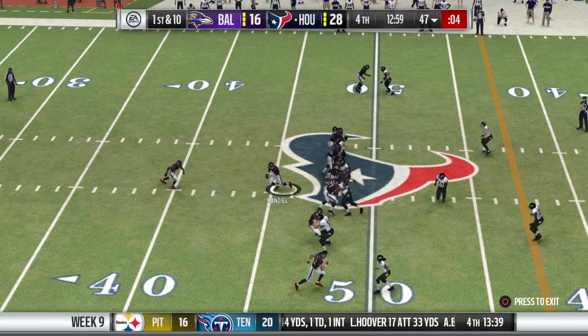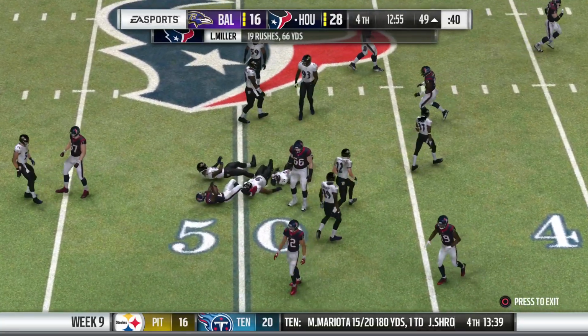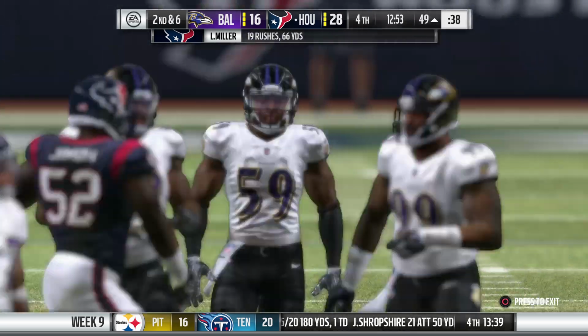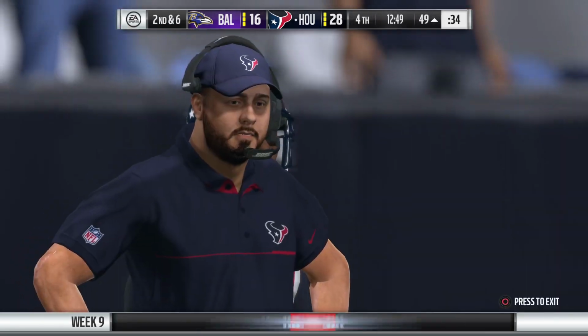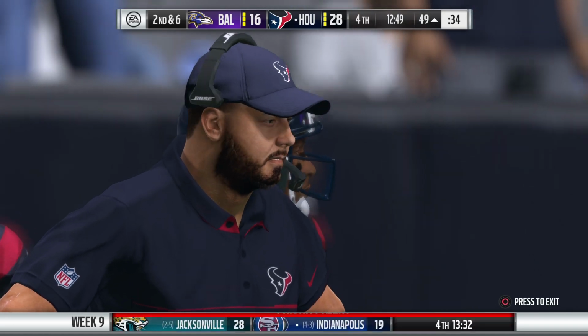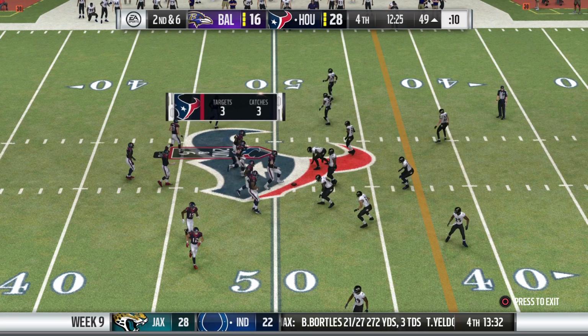Now they've got to find a way to create a turnover or takeaway. Otherwise, this one will probably get away from them. Yeah, give him 4 yards there. It'll be 2nd and 6. And in this situation with a lead in the fourth quarter, they're liking keeping the ball on the ground, I'm sure. That's just smart football, but you know the defense has to know it as well. They've got to stop them here.